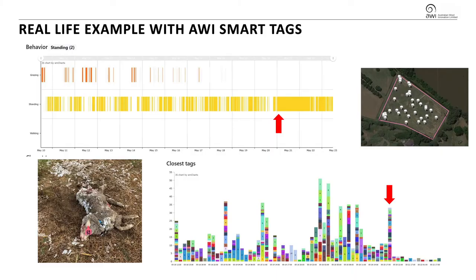Also, this graph here is showing you the closest tags to that ewe, so what sheep were in proximity with her at any given time on any day and for how long. Here you can see what we'd consider to be a fairly normal amount of contact with the other sheep. And then on the day she died, that spiked back up again. So it looks as though a lot of the other sheep came in, had a look, checked out what was going on, and then after they realised she's dead, have completely left her alone and haven't gone back near her. So we think there are also some interesting things that this type of data can tell us about flock behaviour and how animals move in family packs, that can help us better understand how they operate.